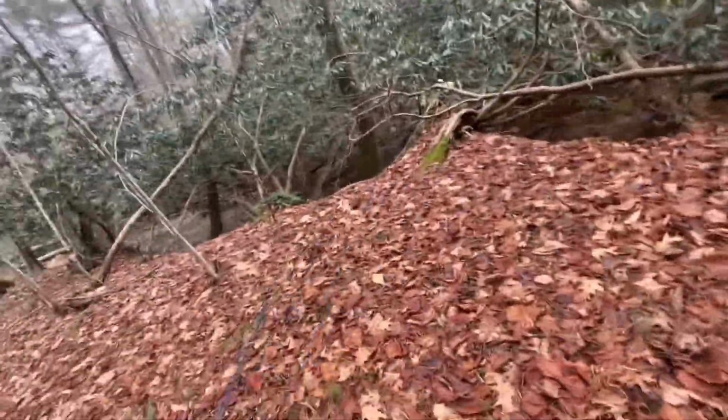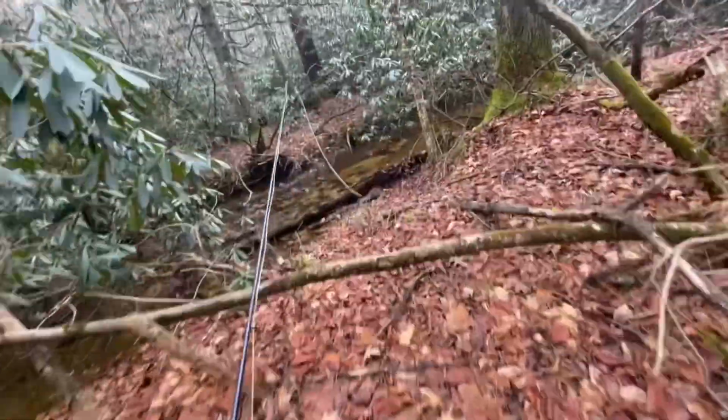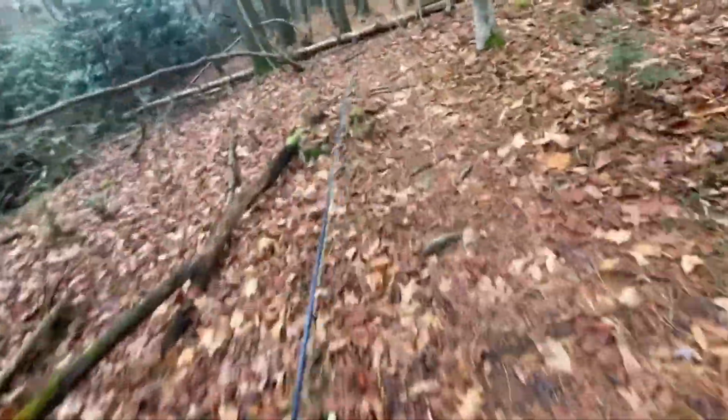So I think we just passed the point where the stream splits in two. We are now on the tributary, which actually looks bigger than the main branch, despite being labeled as a separate stream, but whatever. So we're gonna keep pushing upstream.